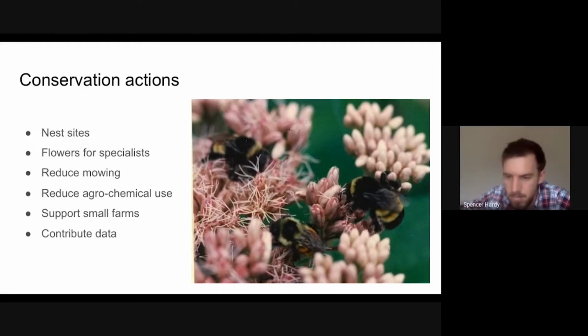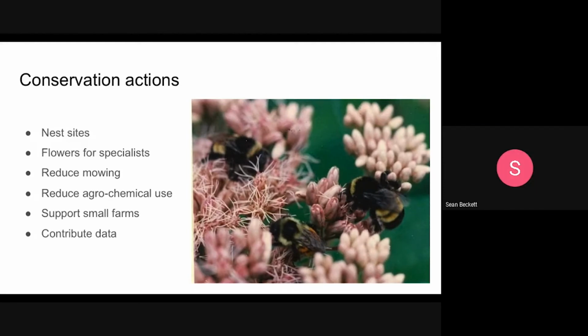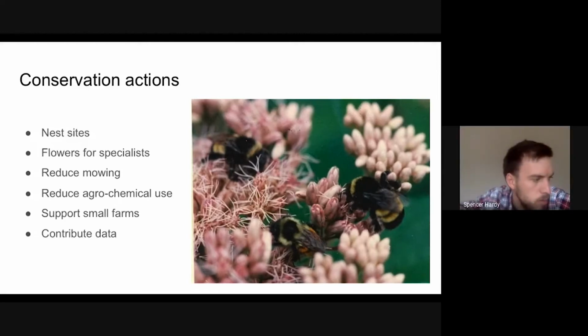Spencer, do you have any recommendations for good flowers or shrubs to plant to promote bee diversity? Yeah, I'm a big fan of a lot of the shrubs. So most pollinator gardens are really just focused on annuals and perennial forbs or small flowers, but a lot of the shrubs are even easier to maintain and also provide nesting sites. Elderberry's great. Sumac, I know, is not the most attractive flower, but it is attractive to bees.